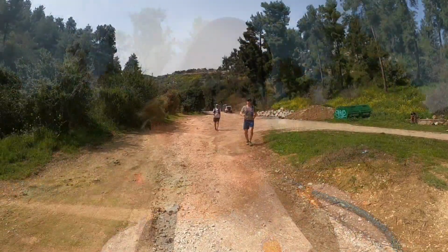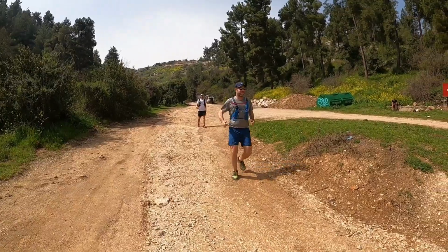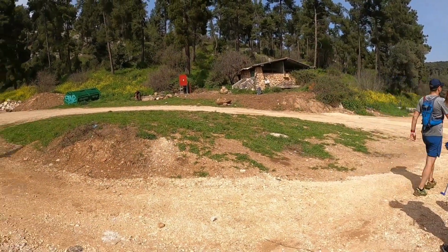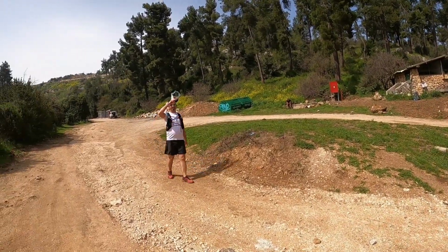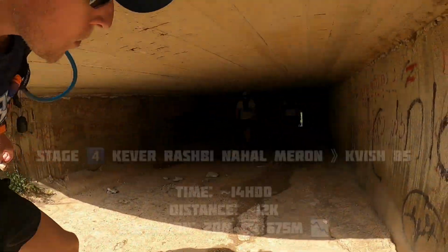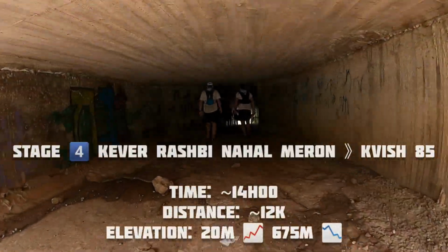Really beautiful. That was nice. Exactly, that's the answer I was looking for. It's meant to be able to swim up there. There we go. Welcome to Meron. Stage number 4. We're entering Nachal Meron. Check it out. How cool is that?